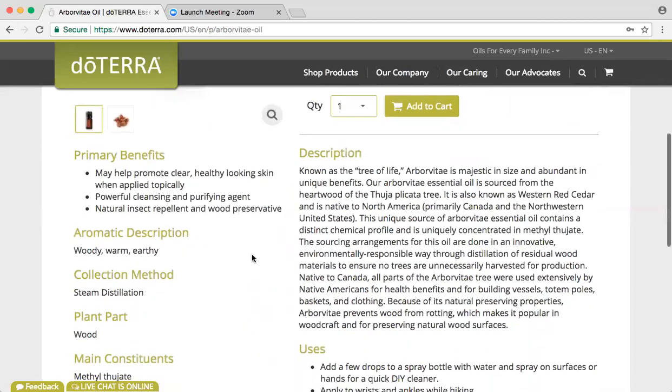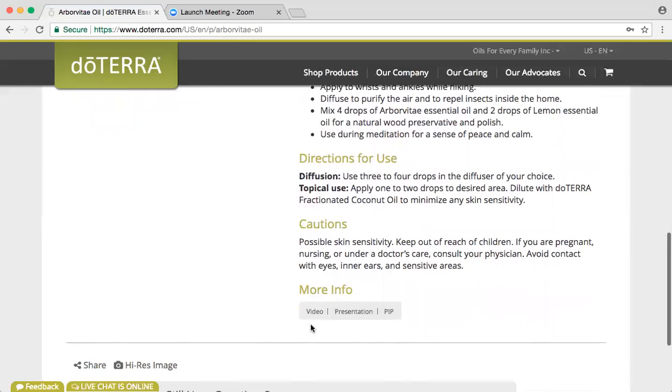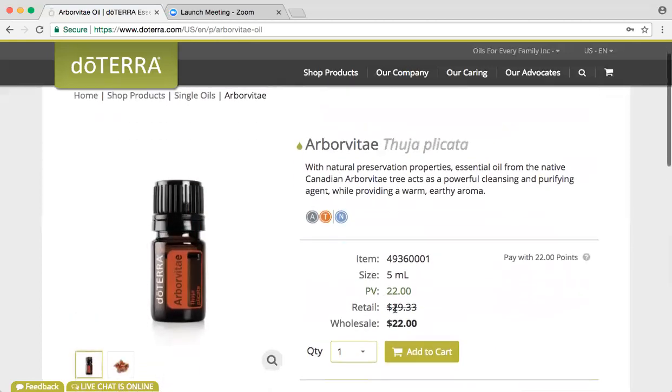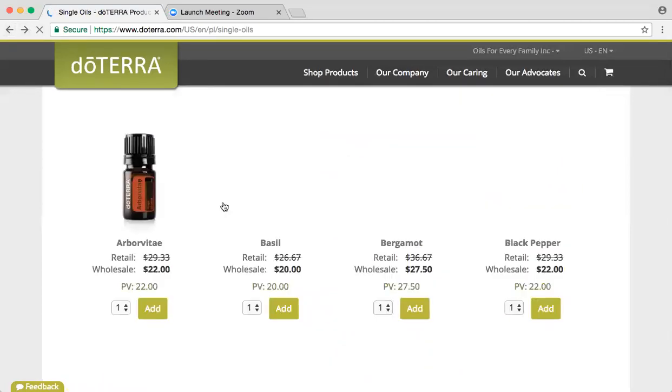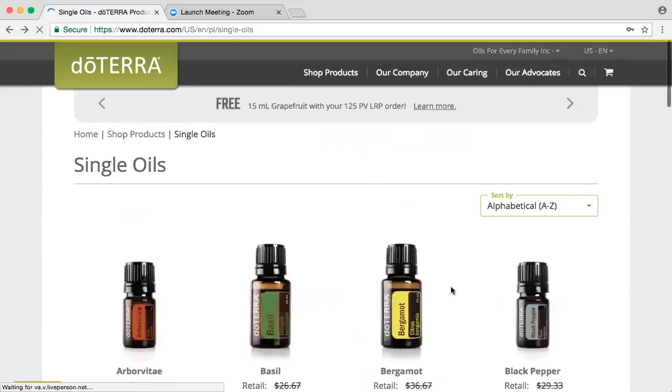So you can click and read about it. It shows you a little bit right there. It gives you a description. You can scroll down to the bottom under the more information, and it gives you a video, a presentation, or a product information page. So there's lots of education right here on your cart. And then you can, of course, add it to your cart right here if you'd like. This is just kind of wandering through the store and finding out what's there, and you can see all the different things.